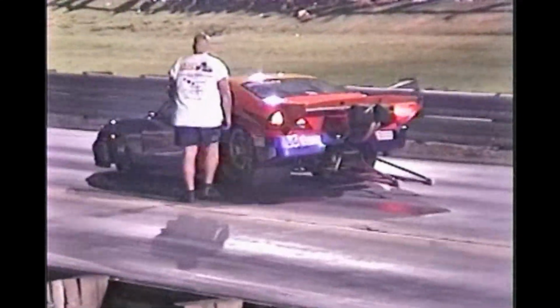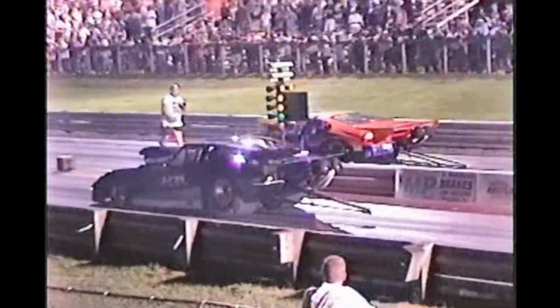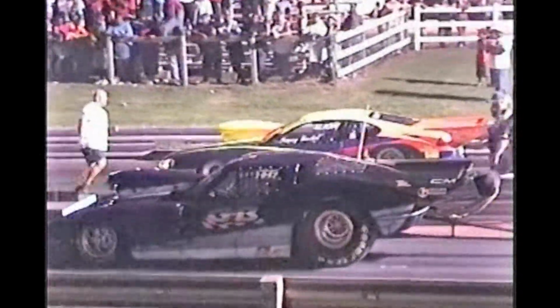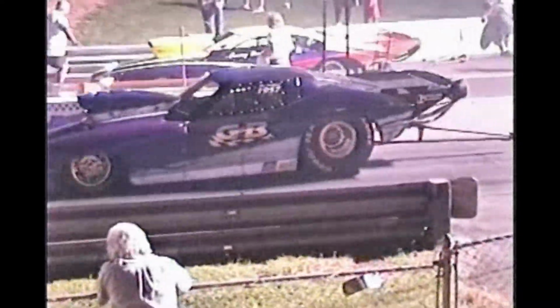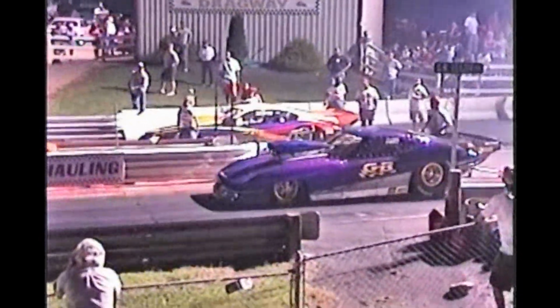Nitrous oxide. The engine's making about 1,500 horsepower just on racing gasoline, and then you add about 3 stages of nitrous oxide. You accelerate these machines off the starting line from a dead stop, 0 to 175 miles an hour in 4 seconds. That's talking about setting you back in the seat, baby.